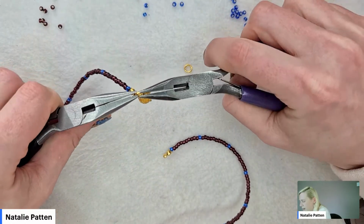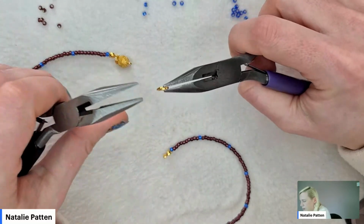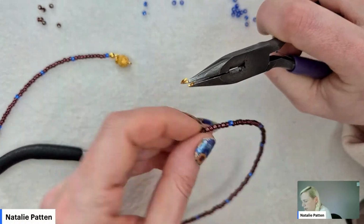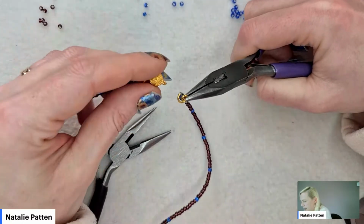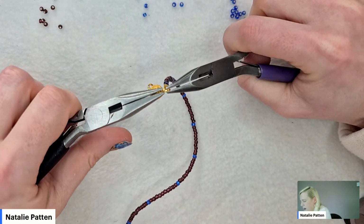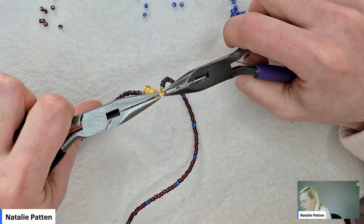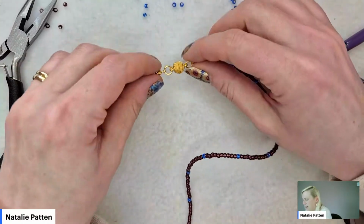I'm using the lovely magnetic clasp today, so to attach that onto both sides, I'm opening up my jump ring, getting plenty of that surface area and giving it a little twist towards me. I'm not opening it too much, just a little bit, just enough to get the ends of the culotte inside, and then I can attach it to the end of my clasp, and then twisting it back in the opposite direction. So I'm just turning it towards me and then away from me to close, and make sure that's perfectly lined up, and then my necklace is done.